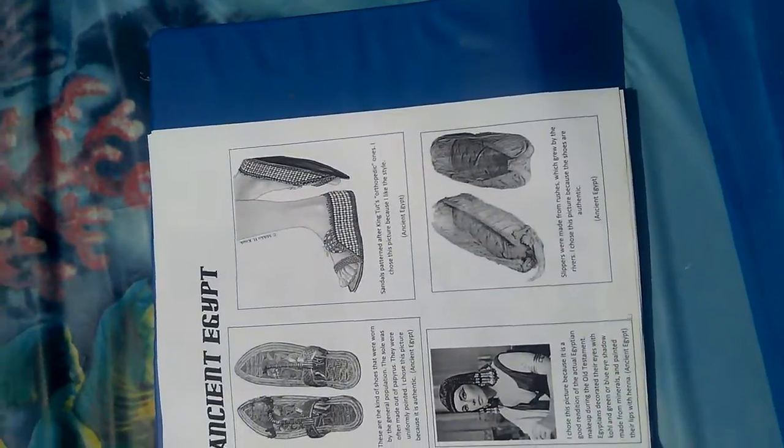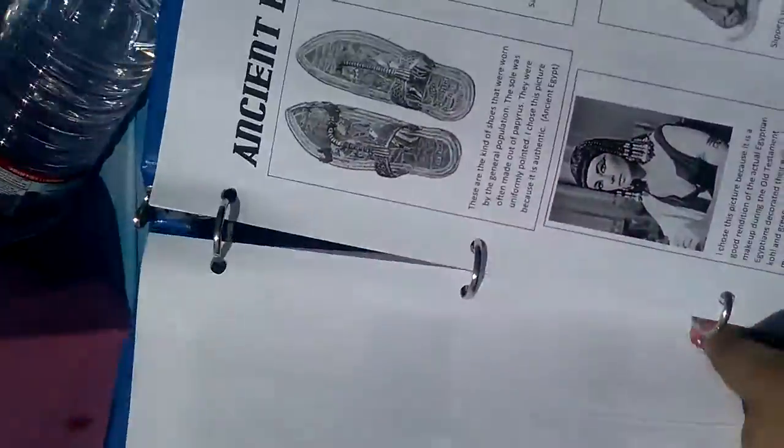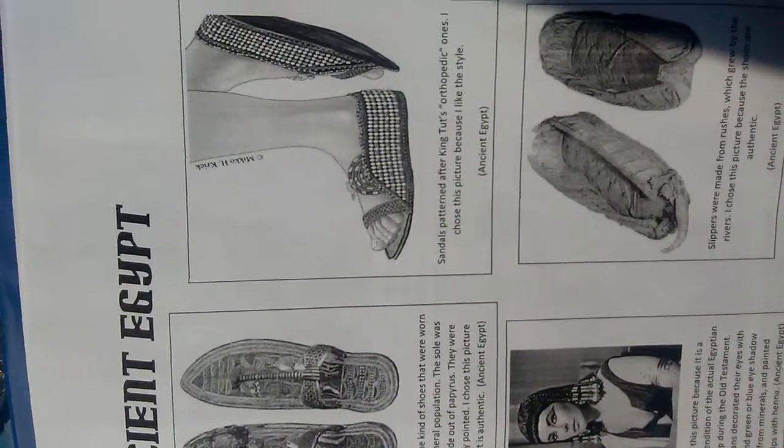Ancient Egypt. These kind of shoes were worn by the general population. The sole was made out of papyrus. These were uniformly pointed. I chose this picture because it's authentic.